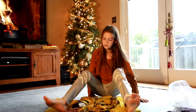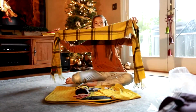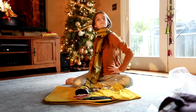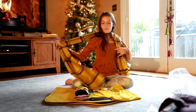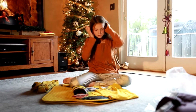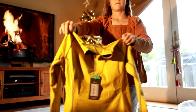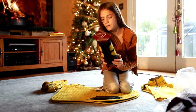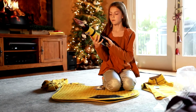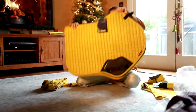Next color we have is Dijon. So Dijon comes with a scarf, and I can go riding with it. So I can be stylish on Cassie with some bright yellow. So my mother always knows where I am. This is the Dijon. Okay, and then these are the Grafter brushing boots. Next is the saddle pad.